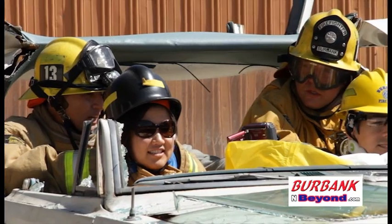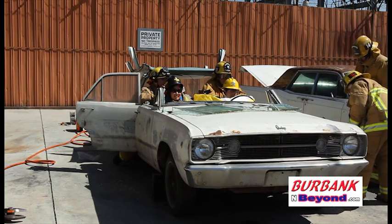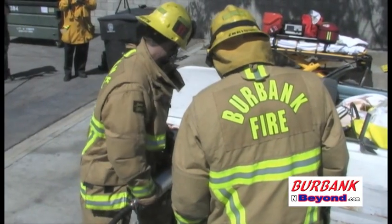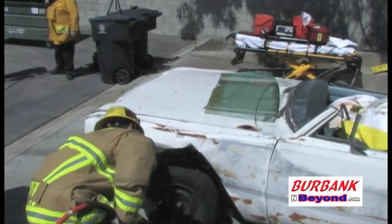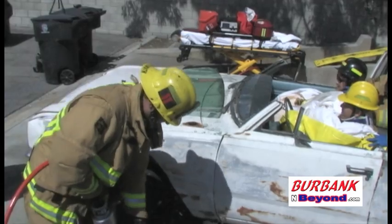Now they're going to go ahead and take that door off. What firefighter Wilmot is trying to do is create an access point so he could separate the area from the door and the hinges. Sometimes by pinching that fender, especially on newer cars, it'll crease the back side of that wheel well and it'll create an opening.